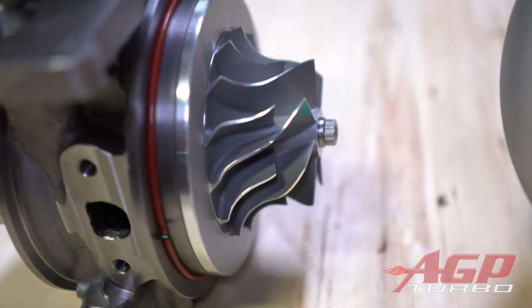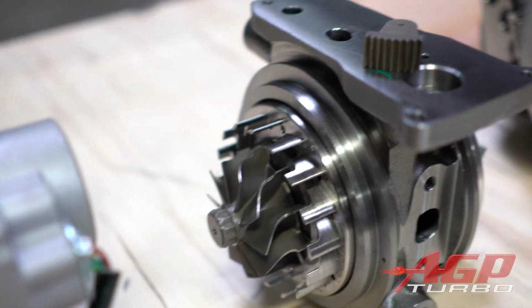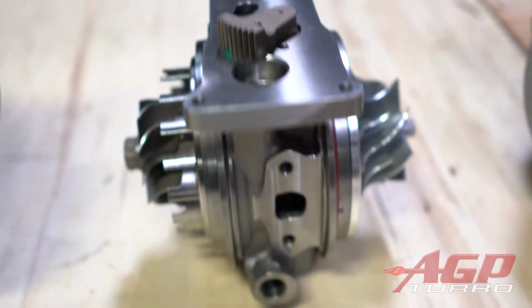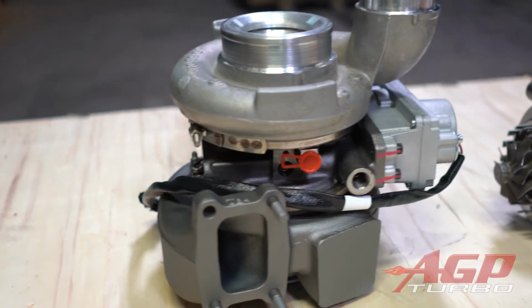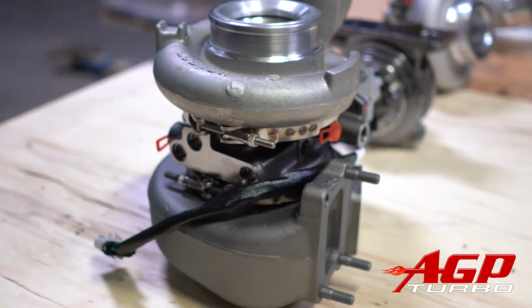So new wheels, new bearing housing, new bearings, new slider assembly, new vanes. All the internal components that are movable components are all brand new in this. We take the end housings, we recondition the end housings, we make them clean again. So those are the only reused parts on those. These come with a brand new Holset actuator that has already been calibrated, so it's ready to bolt on your truck.